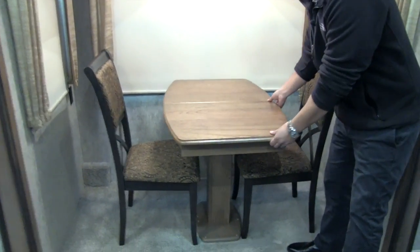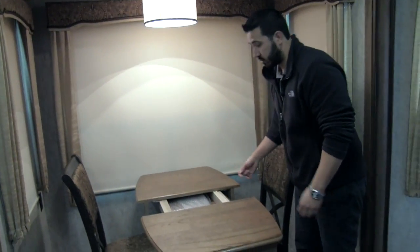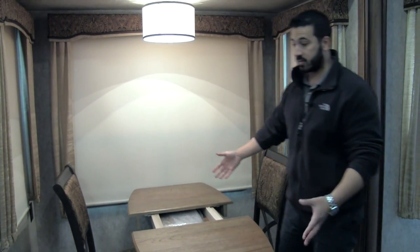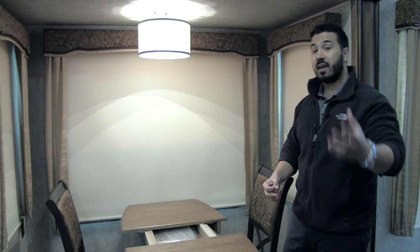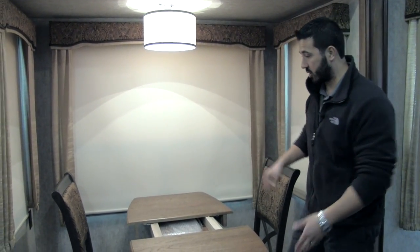But freestanding table, this does slide open nice and easily. It also has a latch to lock, so it doesn't open during travel. But there is a leaf in here you can go ahead and take out to make the table wider in case you have additional guests. And as we saw when we were outside, it does come with 2 more foldable chairs, so you have 4 chairs here in total.